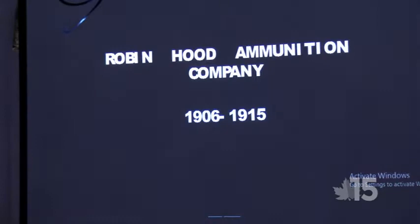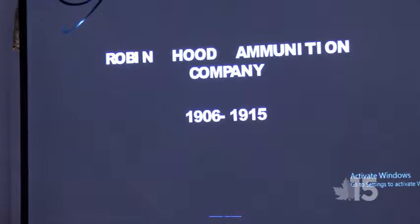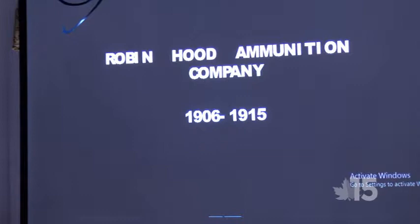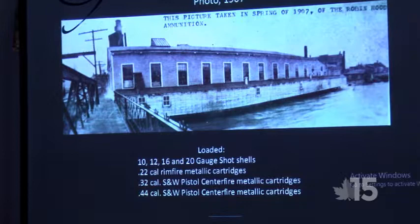I apologize for the graphics here. This version doesn't accept my fancy graphics I used in it. So in 1906, they were selling so much that they decided to reincorporate. There were some changes in the ownership and the leadership. And they decided to start branching out from shotgun shells into metallic cartridges, like 22s and center fire and stuff like that. So the heyday of Robin Hood was 1906 to 1915, excuse me. So once again, this is where the Robin Hood was here.